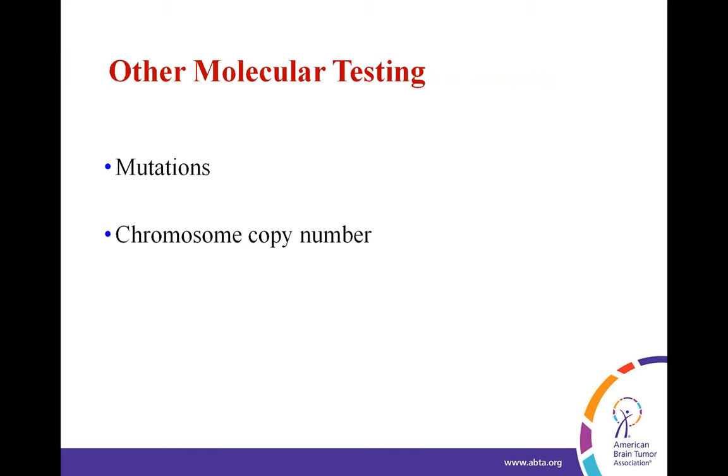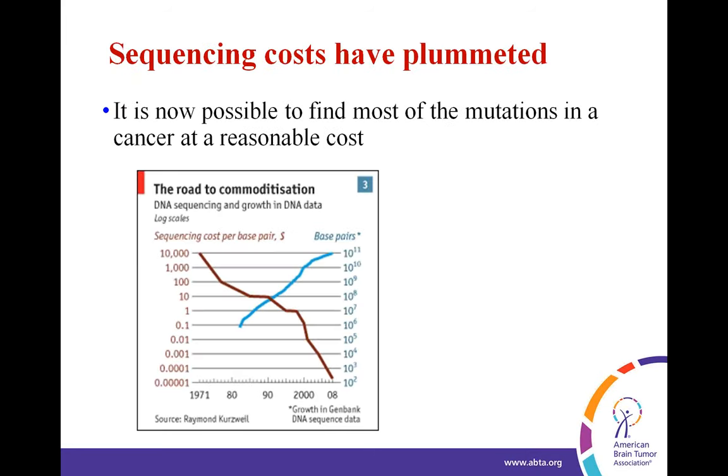So I mentioned the other more sophisticated testing, looking for mutations by sequencing the tumor and looking at chromosome copy number. This technology has advanced tremendously in the past few years. When the first DNA was sequenced in a person, it cost billions of dollars. But now the cost of sequencing has really come down significantly. And you can do sequencing of most of the important genes for a few thousand dollars. And for selected panels, the cost is now less than $1,000 in some cases. So it becomes possible to do this on every patient, potentially. So it's becoming a valuable tool to help decide on the best treatment for patients.